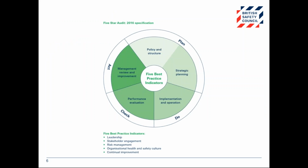So it stays the same in terms of two sections covering plan, one covering do, one covering check, and one covering act. But what you can see there from this diagram, 5 best practice indicators are now replacing the old 2 safety management indicators that the previous audit had. You can see underneath there, leadership remains as a BPI as opposed to an SMI. Stakeholder engagement is added, risk management is added, organisational health and safety culture is added, and continual improvement stays.